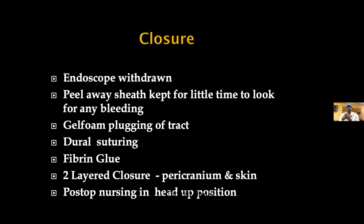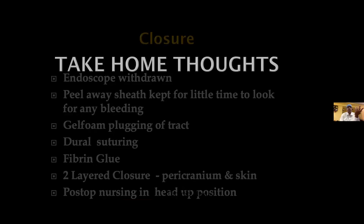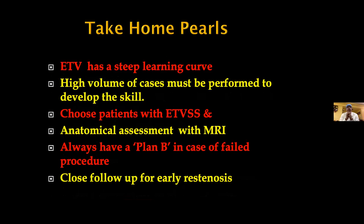We try to do a dural suture if possible, otherwise we reinforce with a fibrin glue, and as I've told previously, we do a two-layered closure with the pericranium and the skin. Post-operatively, we keep nursing in a head-up position for 48 hours, and sometimes, if you're not satisfied with the stoma, we give some amount of anti-edema measures for the first 48 hours. So ETV has a steep learning curve.